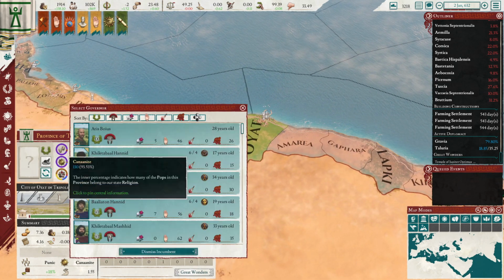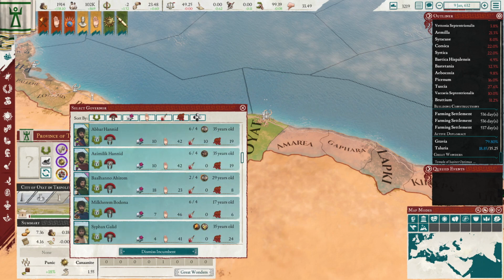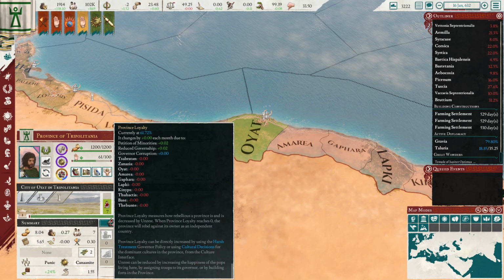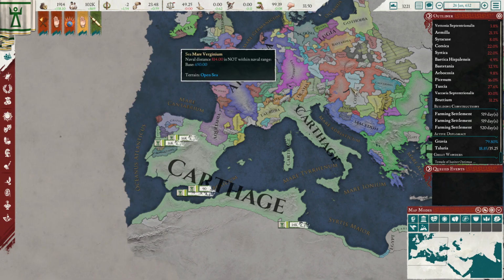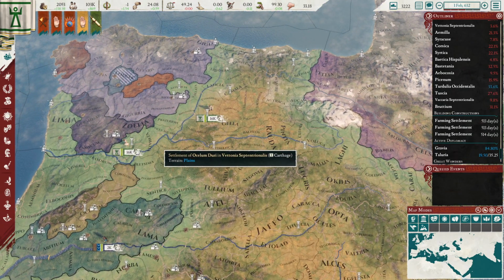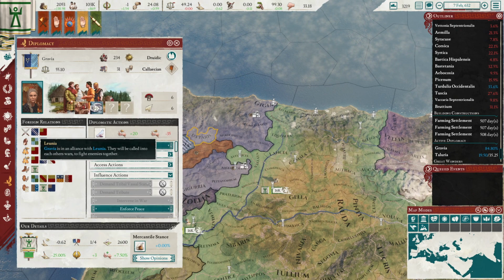We need a governor over here, and an Ahriman would be ideal. And I kind of don't care about the skill, so we'll put him in here. And 93% Canaanite, sure. We don't need to change anything there. We'll go ahead and call down the Deity of Economy. Perfect. And we are going to just let this play out, I think. I think we absolutely do.